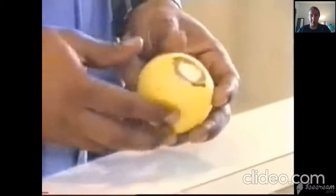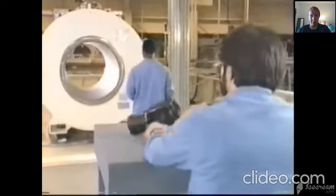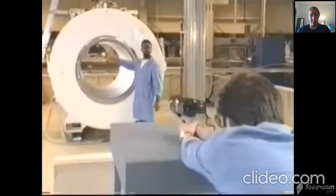For this experiment, we'll take a rubber ball filled with steel shot and toss it into the magnet. A radar gun will indicate the speed. In these tests, we measured speeds of 20 miles per hour or more. But more important is the rapid acceleration and unpredictable direction. The ball can take any number of routes as it flies into the magnet bore.